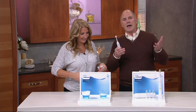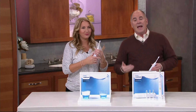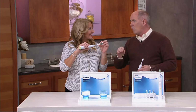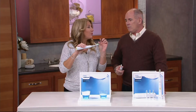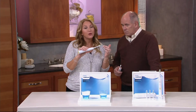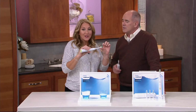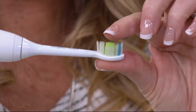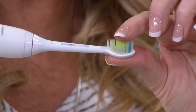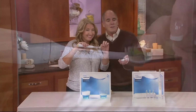Do some searching, but if you're going to compare apples to apples, check first of all Philips Sonicare, and check their Healthy White Plus. With this Diamond Clean brush head, your teeth will be noticeably whiter within 2 weeks of use. 2 weeks is an important amount of time.